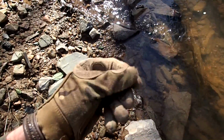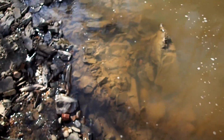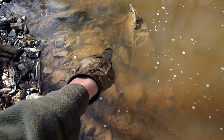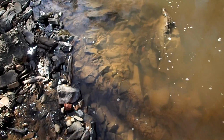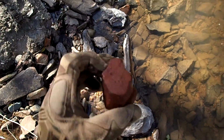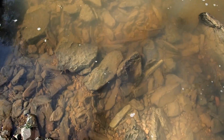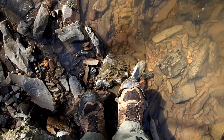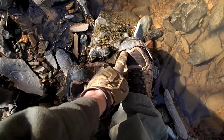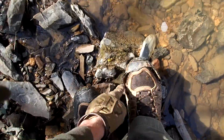There's a clay target somebody shot with a shotgun. Looks like a tumbled brick. Been rolling around in the creek for so long it just became round like that. Here's a piece to one here. It's exactly what it is. Piece of iron right there. As you can tell, my shoes aren't really waterproof. They're breathable though. Really get the air in there and helps out a lot.